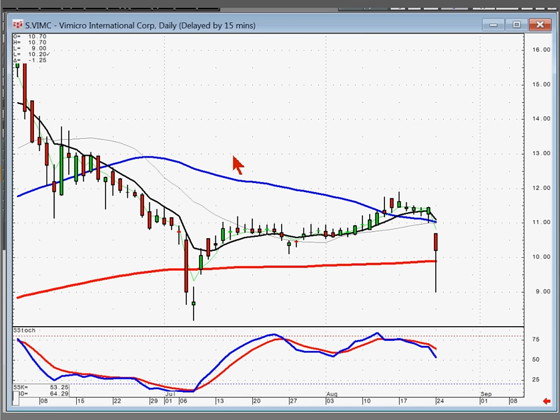VIMC, showing some of the biotechs are getting hit. Some of these are getting hit. Here's one that they tried to bring back up. Still makes it very simple. If it opens lower tomorrow, you can be shorting this one because you still have this kicker type signal to the downside, and they broke the support levels.